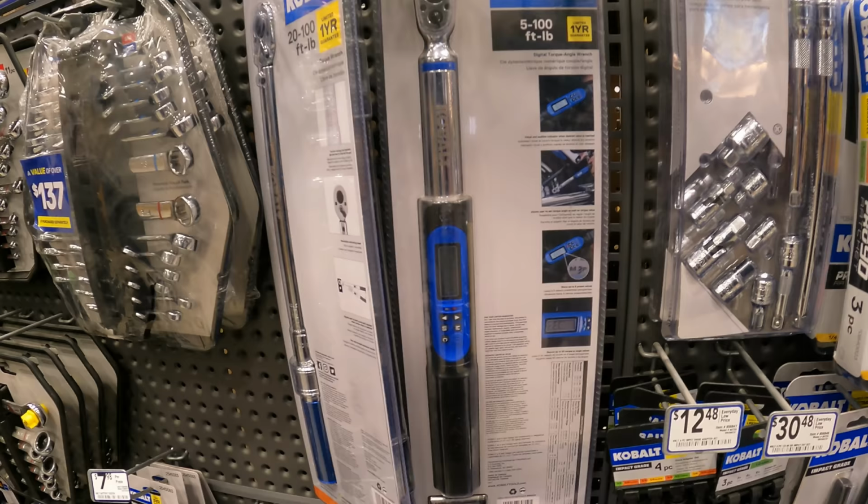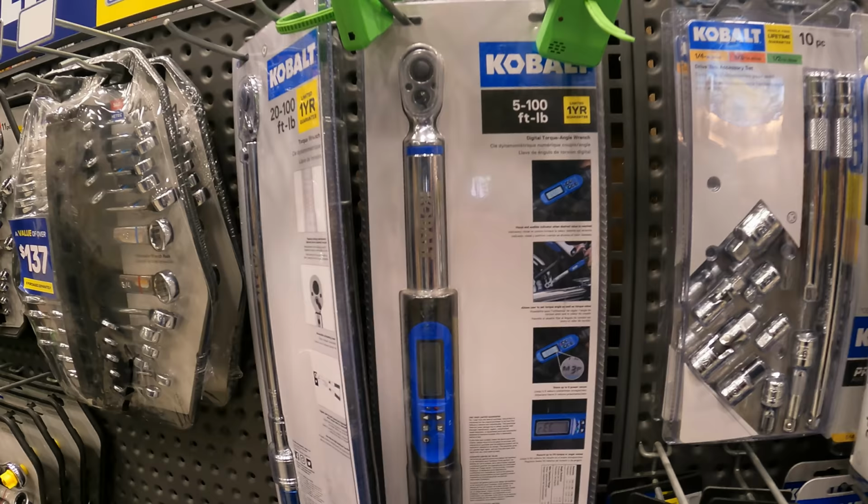Thank you. Oh, this one, well, it's only 98 cents off. It's a horrible deal. But, well, it might be a good deal. I don't know. But nonetheless, it's a smaller one too. So I'm assuming that's 5 to 100 foot pounds of torque, right?